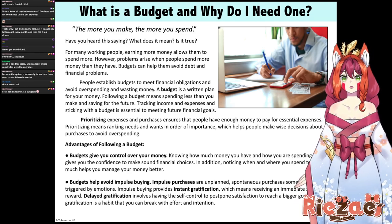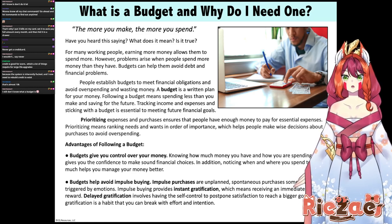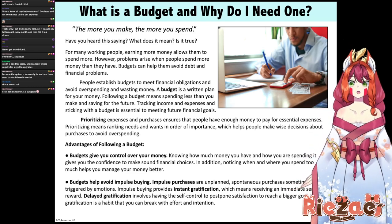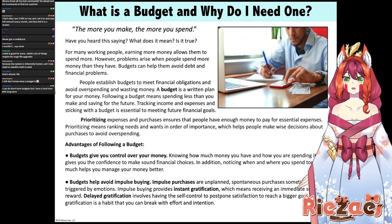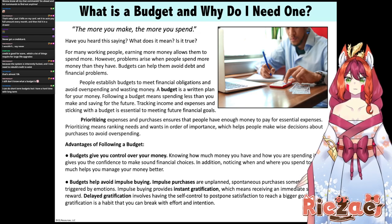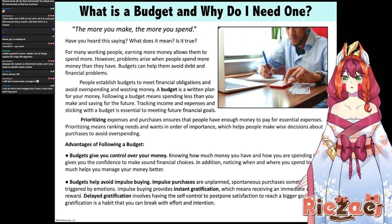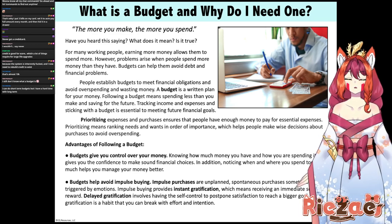So for many working people, earning more money allows them to spend more. However, problems arise when people start spending more money than they have. Budgets can help them avoid debt and financial problems. So, people establish budgets to meet obligations and avoid overspending and wasting money. Most people do short-term budgets. They're not long-term for life.